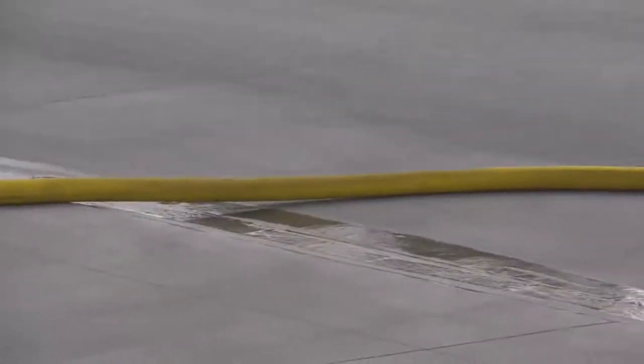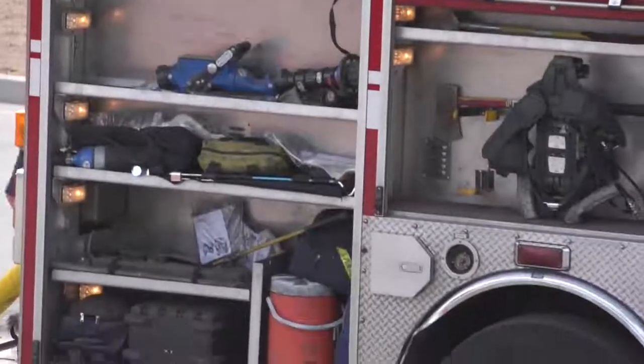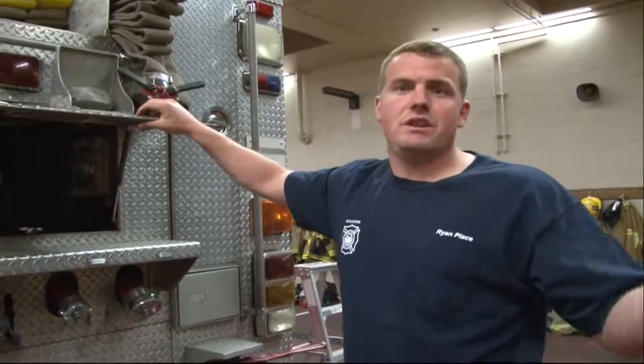These trucks do have 500 gallons of water already on them. 500 gallons will go fast, especially if you're doing 150 GPM, you've got roughly 2.5 minutes of water before you're out. So that's why you need to get a hydrant.